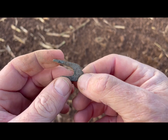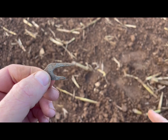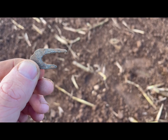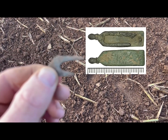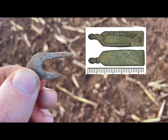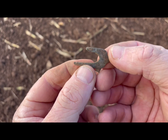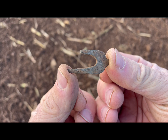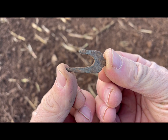Right, this is an interesting little thing. I think it's part of a Saxon strap end, and I'm just going to put what I think it is just here. Now, I'll leave it out there for a little bit. Now it's gone. There you go. What do you think? We were going to ask Bill Reed, because he's usually the man for this sort of stuff, but I'm going to go with a Saxon strap end, the bit of it. And you've just seen the bit that I thought it was.